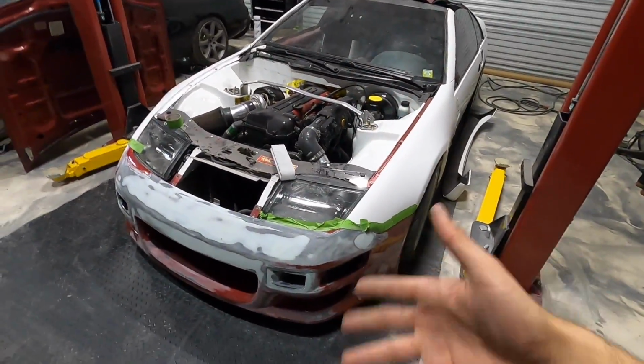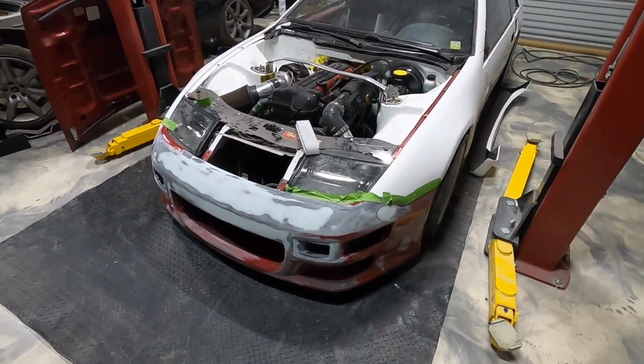So much time has passed, like literally hours. It's the next day, first of all. And I think I'm at a point where I'm ready to go ahead and toss some primer on this bumper.